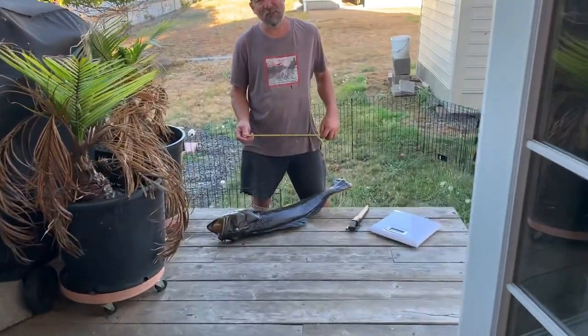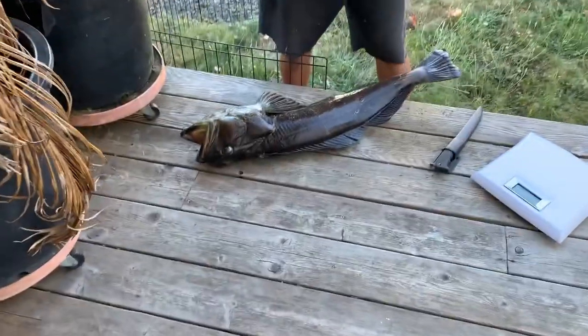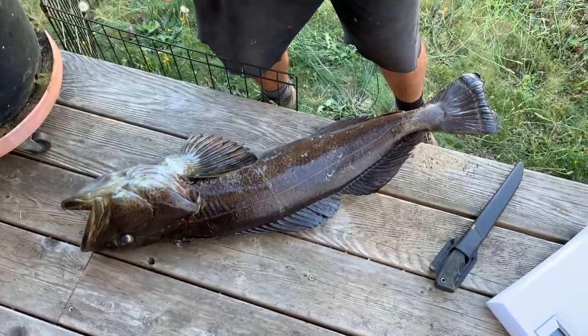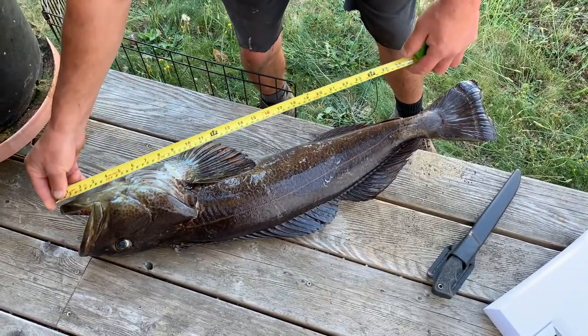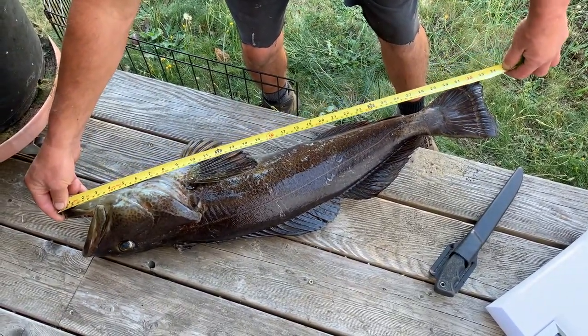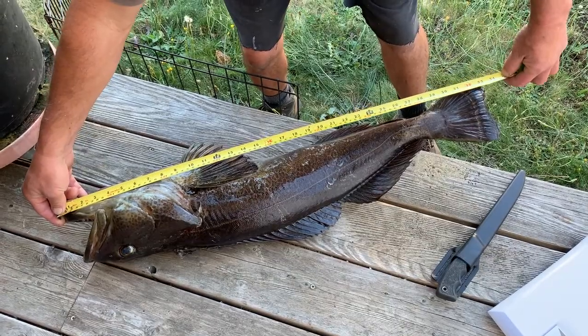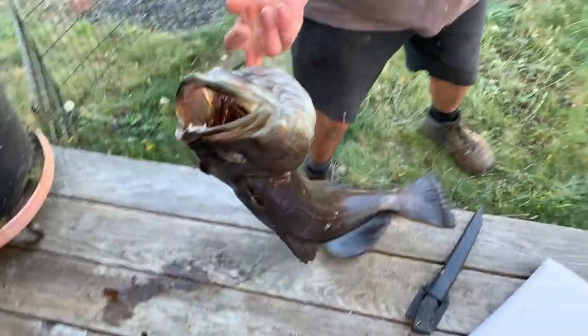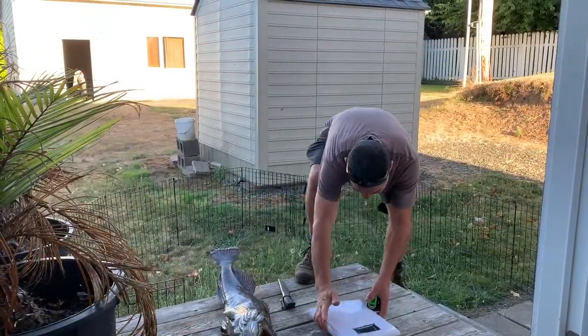If you guess right, you'll get to eat fish for dinner. I think he's like 31 inches. Okay, that's a good guess. Why would I guess differently than you? 33. Nice. I'm going to guess 11 pounds. I thought 20 at first, but no, it's got to be the heavy. This is how you weigh.